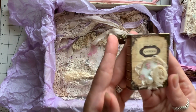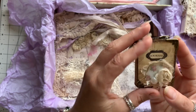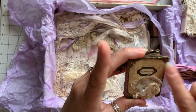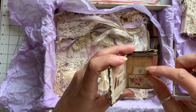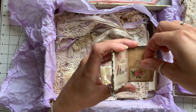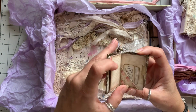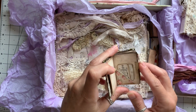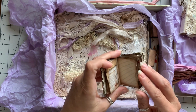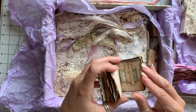And then look at this. There's a little bird cage and a heart on there. Another little rose that says journal on the cover. And it's even got book corners. Oh my days, look at it. I mean, this is taking mini to the extreme. Even the tiniest little tabs on here, look. Oh, I love it. I just love it.